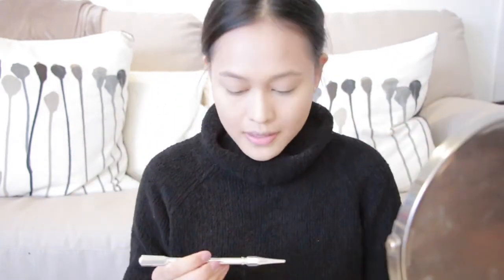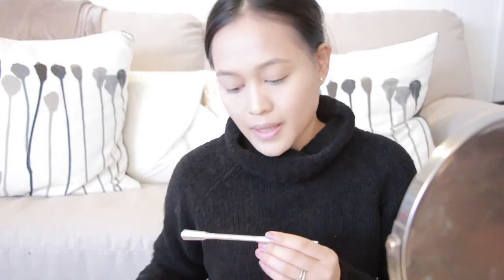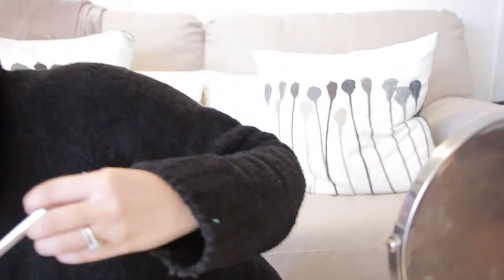The eyebrow pencil that I'm going to use today is Priceless My Brow Pencil by Benefit in color 3. Number 3, I mean. You can see that. Okay. I hope you can see it.